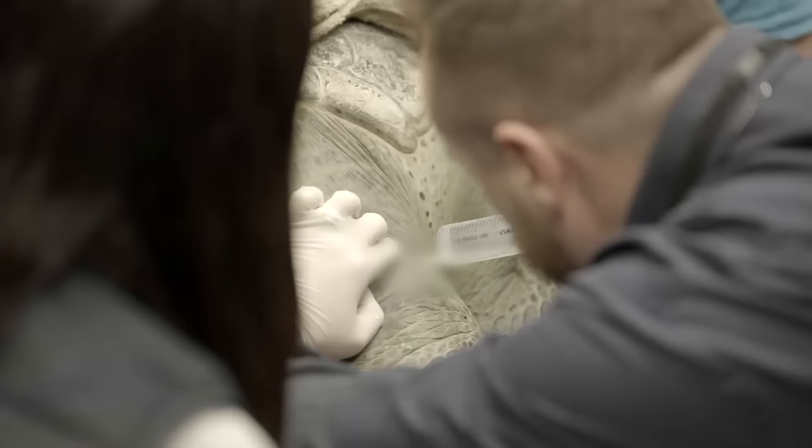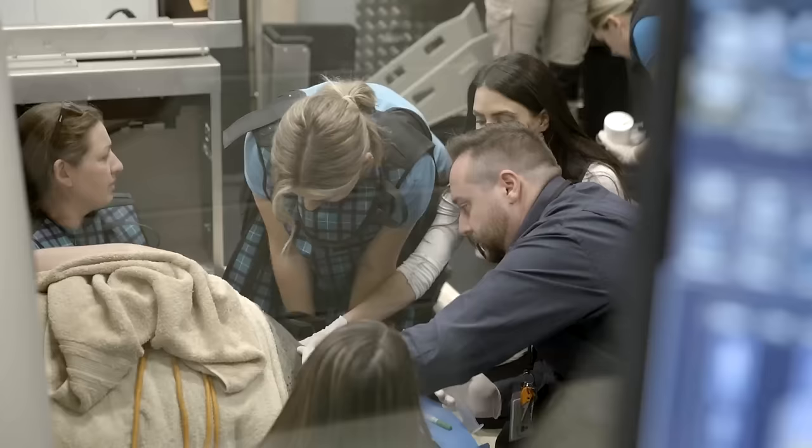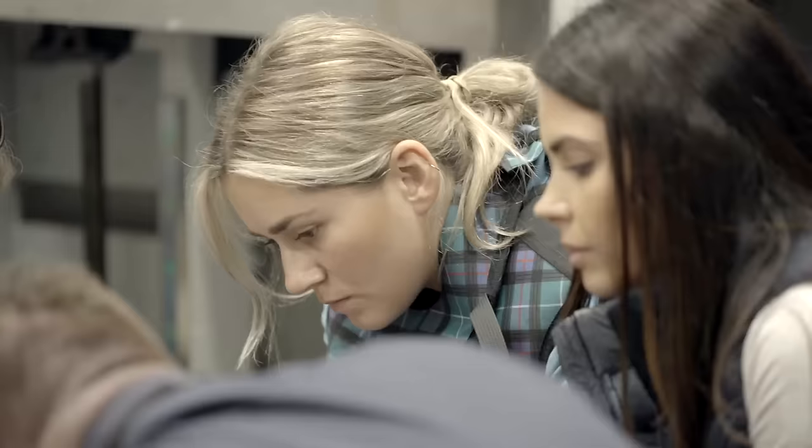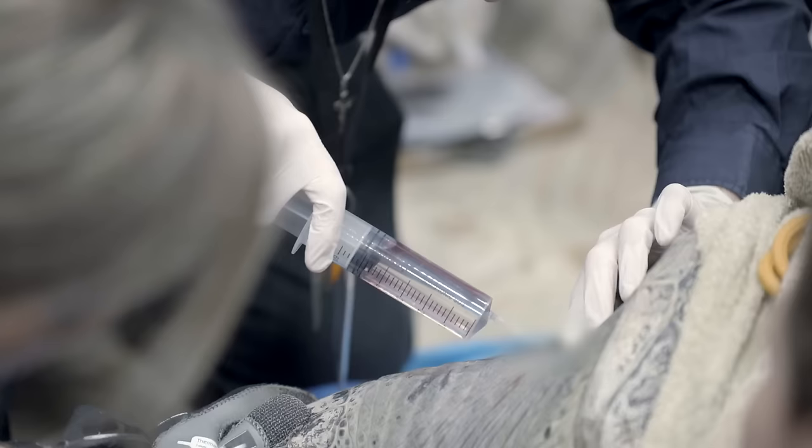No, and it's just not pushing through the skin. She is a big turtle, she has a big neck and she has very thick skin. But we need the contrast to illuminate all the internal structures in her body. That's really important. So we have to be able to find the vein and we have to do it quickly. If we take too long, we won't get any of the information that we need. It's just hard.